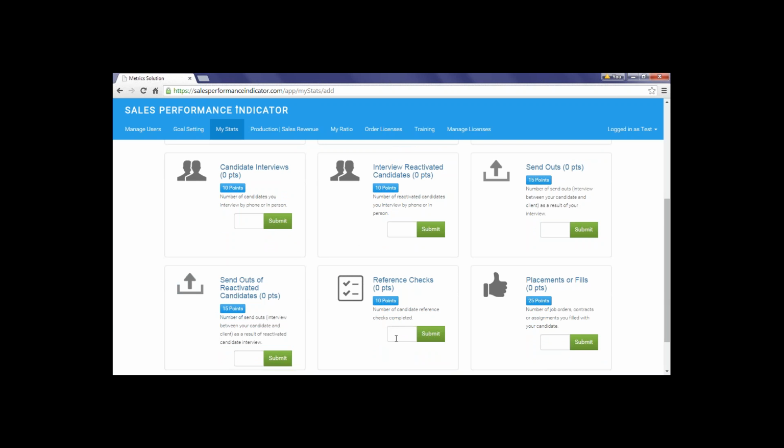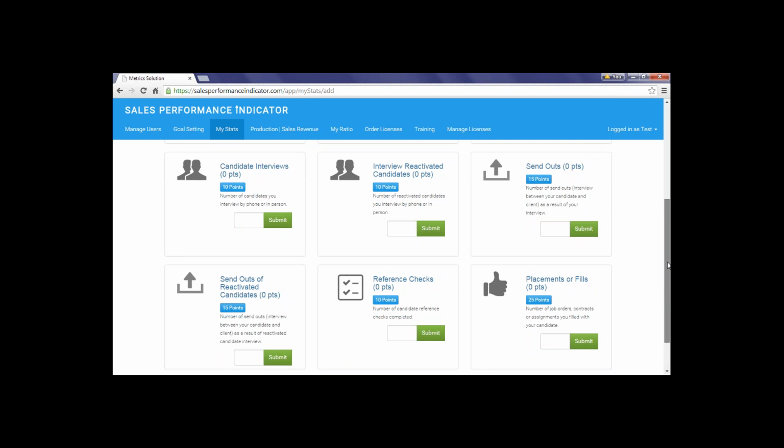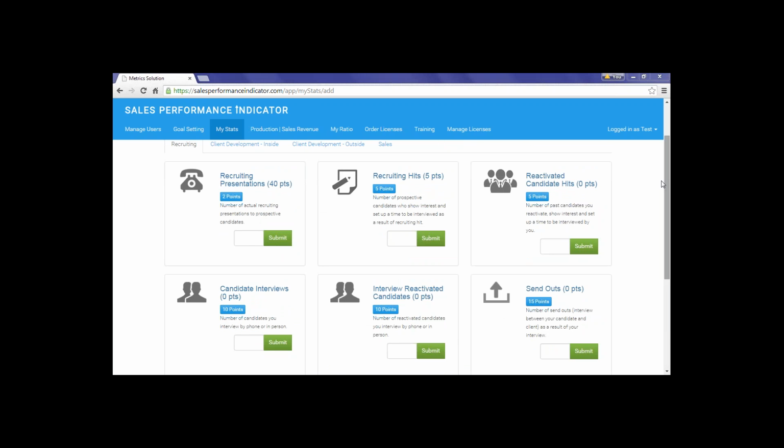And then reference checks, how many reference checks are they completing? And then placements or fills. Notice if they get a placement or fill, they get 25 points. So see, if they don't have a placement or a fill, they have to hustle to get the 140 points. And again, we're putting the heavy points, like 15 points, on sendouts, because obviously we want that to be where their attention is. And so these are the only stats they're going to keep. When you look at this, there's only 9 stats. And if you don't separate reactivated from any candidates, you just want everybody under recruiting hits, they're only keeping 6 stats. So we tried to make this very simple.